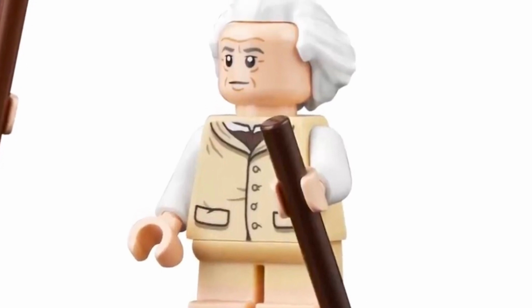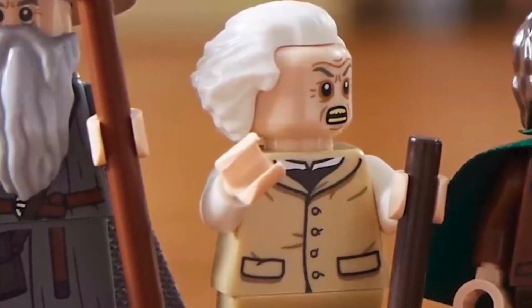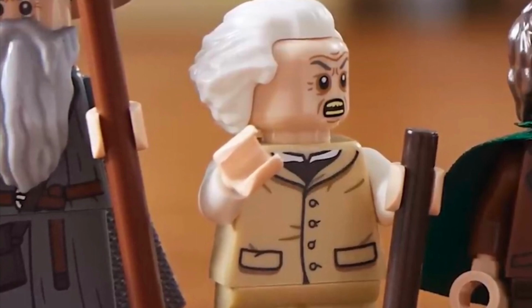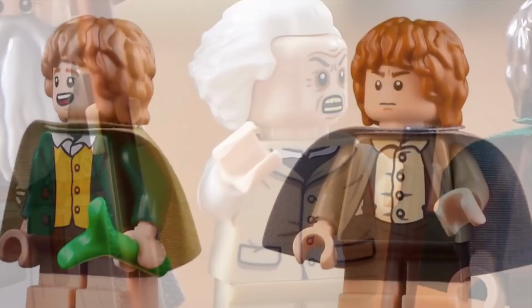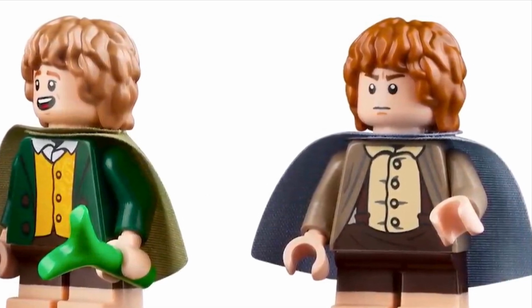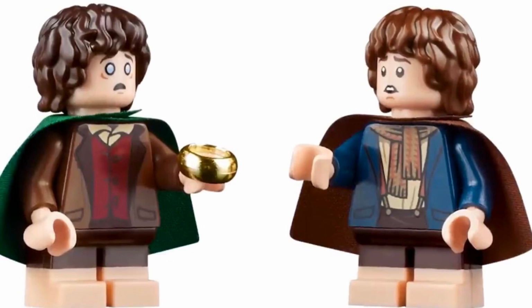I love the use of the Doc Brown hairpiece, and they've even included an alternate face for the scene where he temporarily becomes corrupted by the ring and tries to take it from Frodo. The rest of the hobbits look great as well. I love that they have dual molded legs this time around to resemble, of course, their bare hobbit feet.